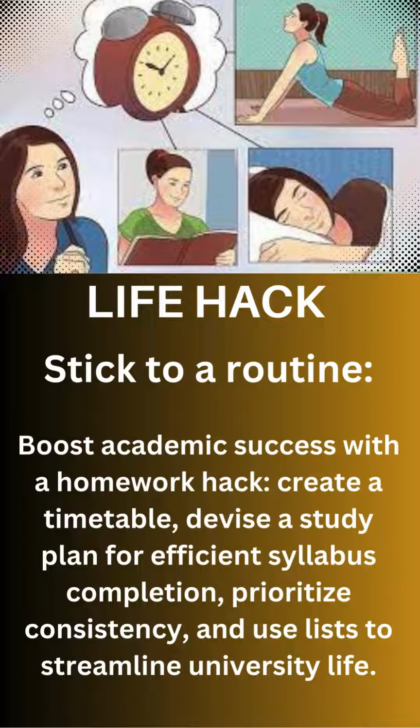Life hack, stick to a routine. Boost academic success with a homework hack. Create a timetable, devise a study plan for efficient syllabus completion, prioritize consistency, and use lists to streamline university life.